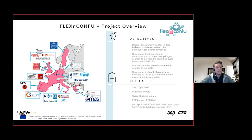And the project is coordinated by Rina Consulting, an Italian entity, and has some further core technology partners, for example, Hydrogenics, with Cummins on board as well today in this call, Angela Bourlec, and also CEA from France.